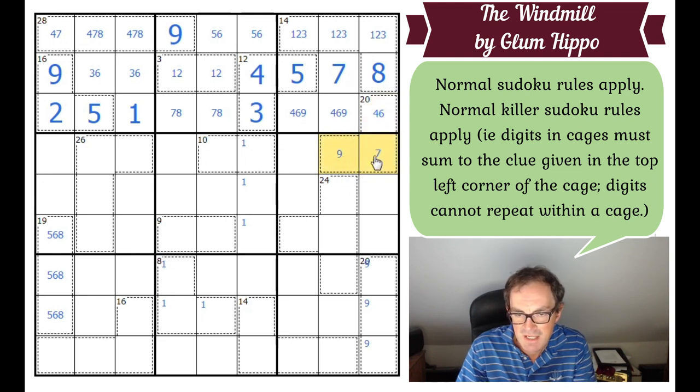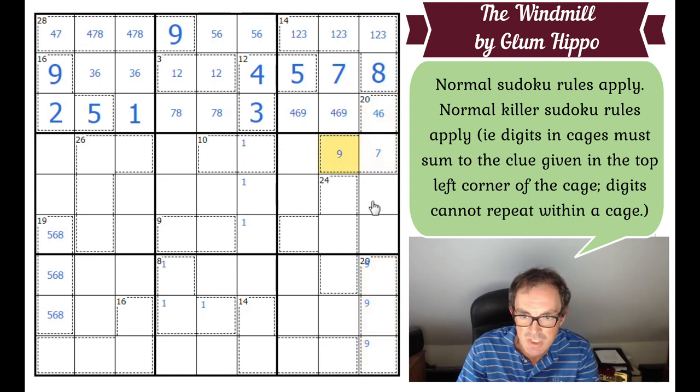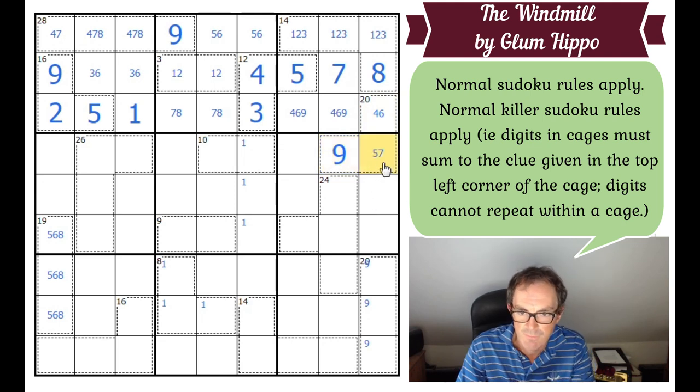Now, what about if this is 6? Well, now this has to add up to 14, but we can't repeat the 6 in the cage. So this would have to be 5 and 9, which, because we've got the 9 here, the 9 would have to go in this square. So there's always a 9 in this 20 cage, but this square actually could be a 5 or a 7. These have to add up to 11. This is not 9. Therefore, this is 9.